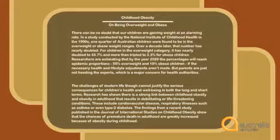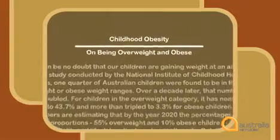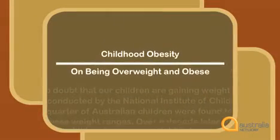Let's look at a typical reading passage. It's best to start by reading the title and subtitle of the text and look for any pictures or italicised words. This will tell you what the text is about. Childhood obesity is the title, and On Being Overweight and Obese is the subtitle.